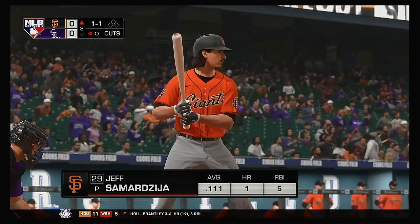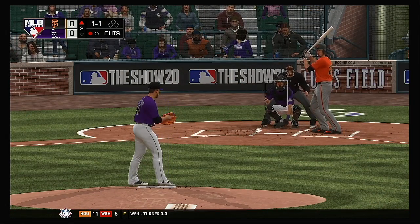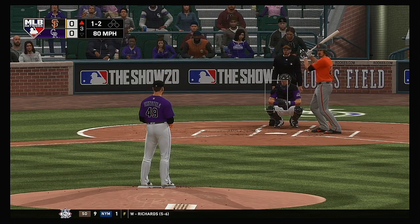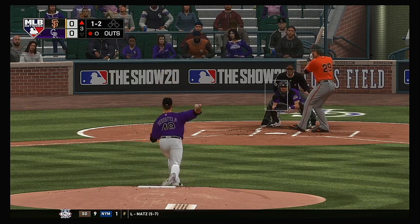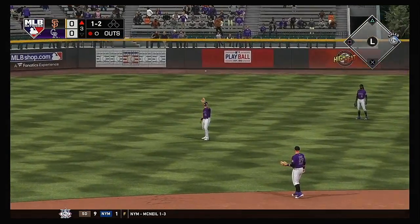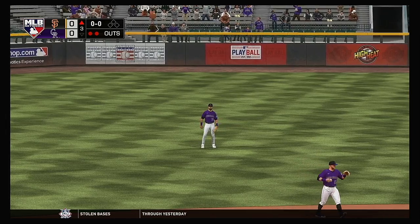And now the Giants pitcher, Jeff Samardzija, as he'll get his first opportunity in this one. 1-1. Is swung on and missed, and that's strike two. This is skied into short left center. Coming in is Dahl. He gets there and makes the play for the second out of the inning.